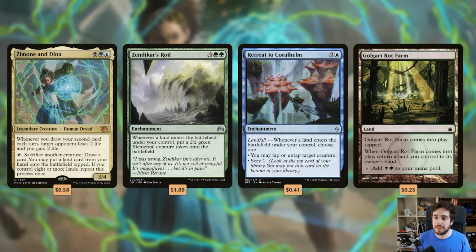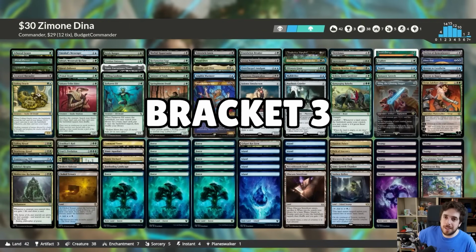sacrifice, infinite landfall, and hopefully also infinite card draw. And hopefully in that whole situation, we're going to draw our entire deck. We hopefully find an infinite drain effect, and then we just win the game that way. So yeah, it's very good. So yeah, this deck is super consistent.